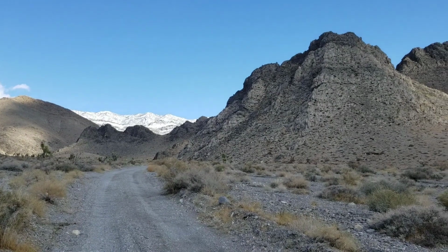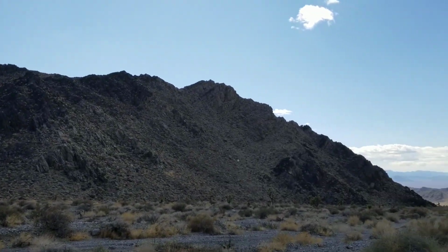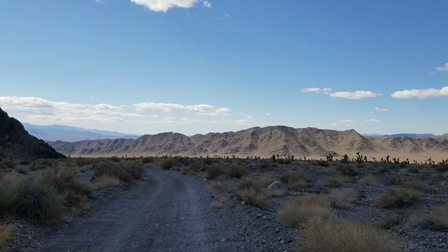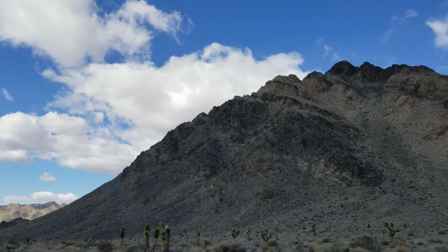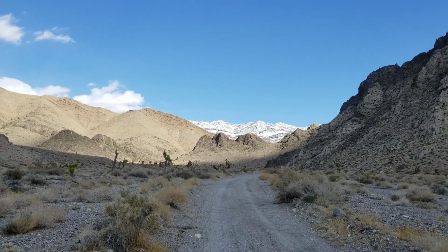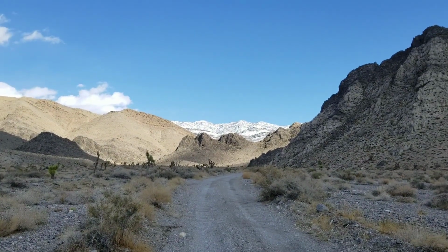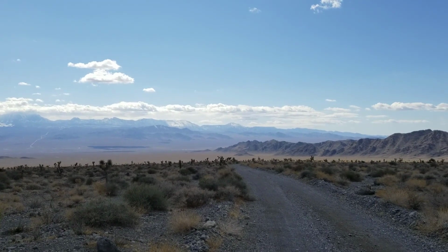Okay, looking up Cow Camp Canyon, and we are emerging from the canyon. And looking down Cow Camp Road. And the Alamo Road is just in front of that ridge system straight ahead. And you can see the upper ridge system of the Sheep Range up Cow Camp Road. We're emerging from Cow Camp Canyon. Here's Cow Camp Road ahead of us, heading down toward Alamo Road.